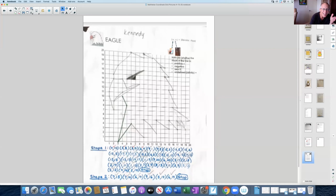Kennedy is in this class and he made a work of art. What do you guys think of Kennedy's eagle? Pretty cool? Mr. Kramer? Yes, sir. I think there's something wrong about the coordinates, because if you look in the picture in the top left, it goes all the way to the end of the paper, like the bumps at the end with the color underneath them. But on the coordinates, it only goes to right here.